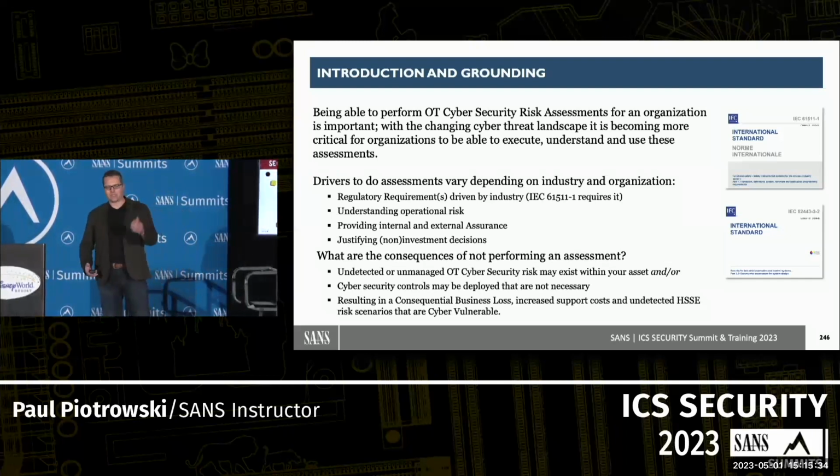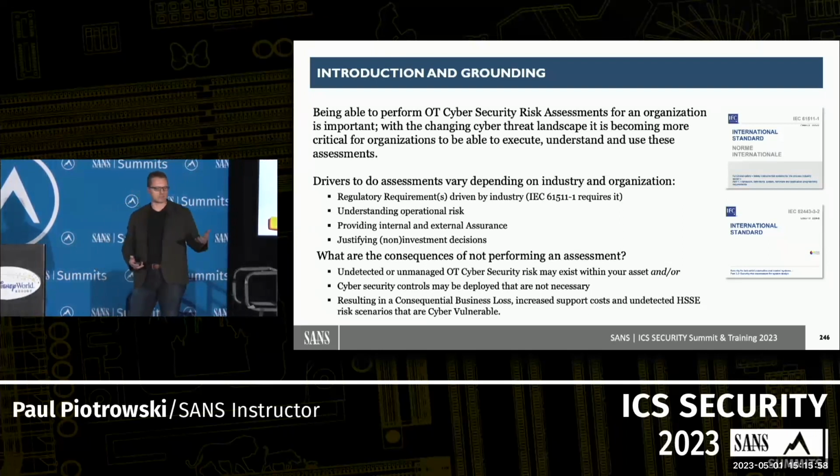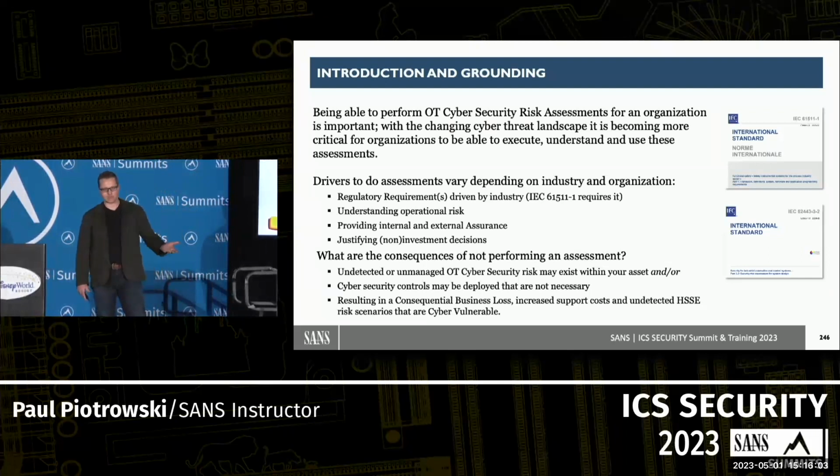We also use cybersecurity risk assessments as part of our internal and external assurance processes. Jason had a presentation in the morning about greater oversight. We use these assessments as evidence to our auditors to say, these are the risks, we understand the risks, and this is what we're doing. It's almost evidence-based: this is why we're doing it, because we did a cybersecurity risk assessment, and this is the output of it. And also for justifying investment and non-investment decisions.